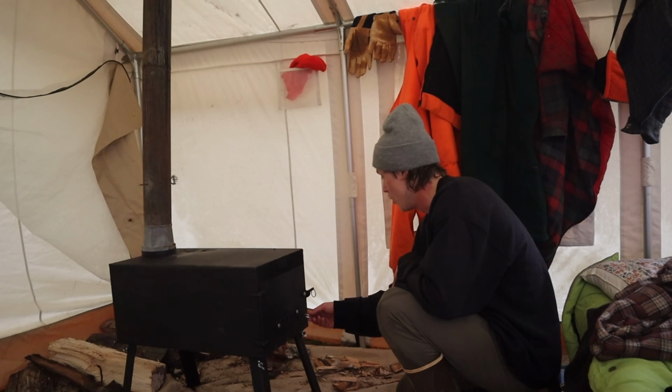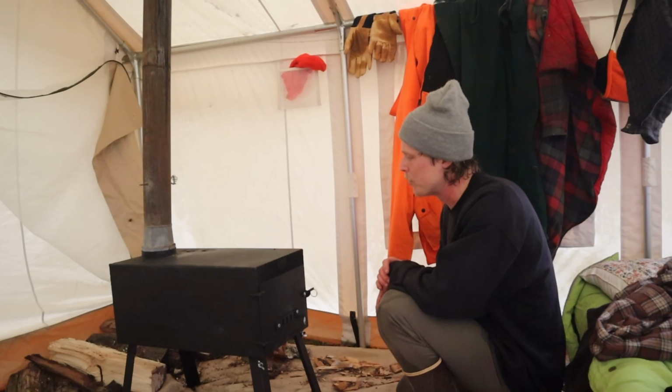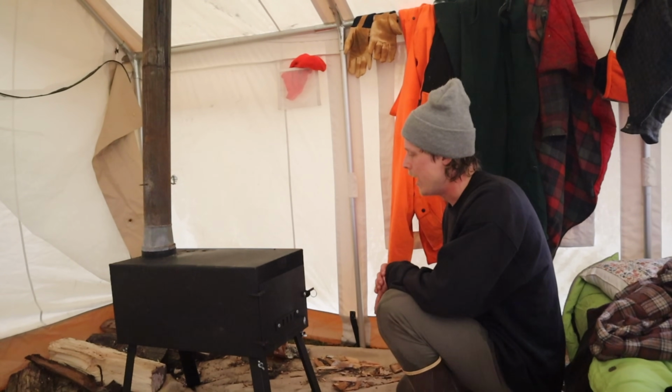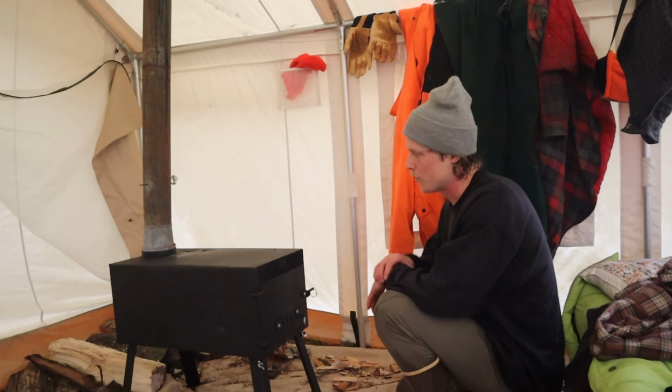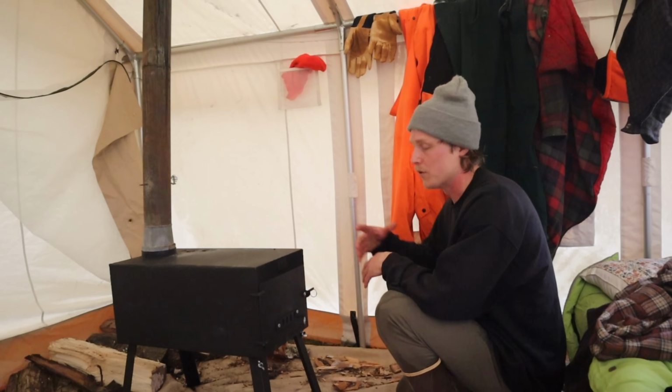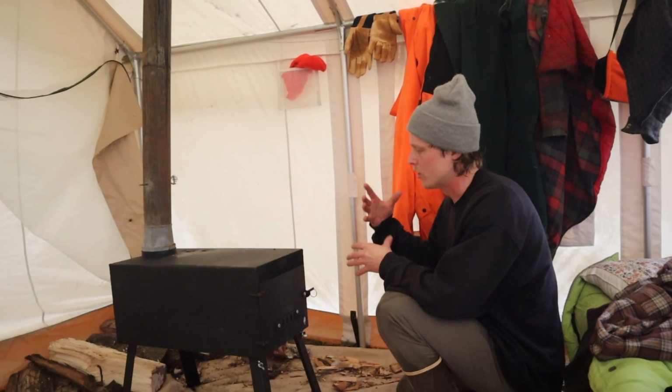Okay, well, we got some heat going. Those clothes should dry out in no time. This stove is from Northwoods Fabrication. It's the same company that made the stove that's in the log cabin. And, you know, I speak really highly of these stoves because I love them, but he's got a stove for every application you could possibly think of. Different sizes, different models. This one is meant for wall tents.